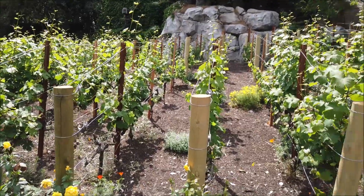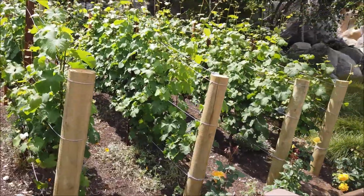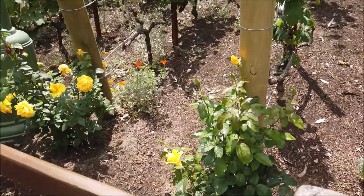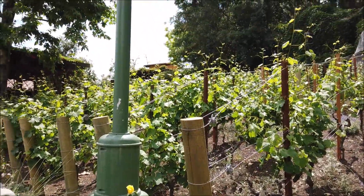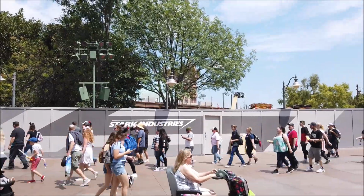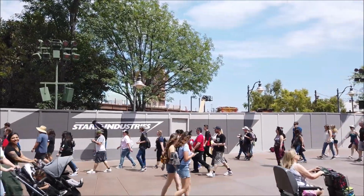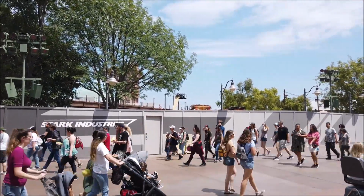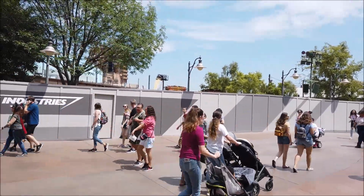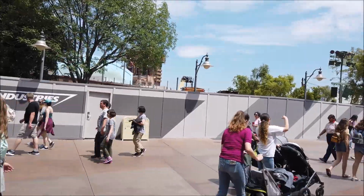It looks like the grapes will be growing soon here in the vineyard. And you'll see there's a rose at the end of every line here. And right around the corner, Stark Industries. It's hard for me to tell from here, but it looks like they're definitely working on it. It's going to be opening. It's a pretty quick turnaround, actually. So exciting to see that.